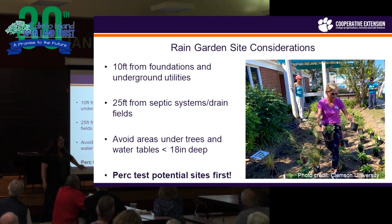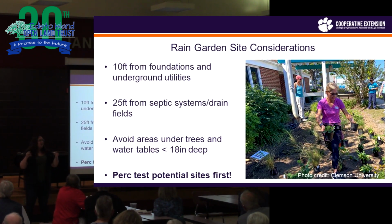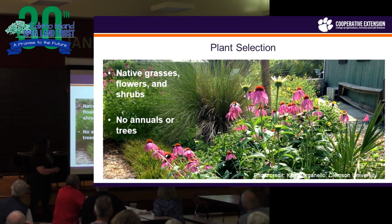And then you want to always perk test your potential sites first, meaning you dig yourself a hole, you fill it with water, and you wait to see how long it drains. If it drains within 24 hours, go ahead, you've got a great site for a rain garden. If it takes over 24 hours to drain, you're not going to want to put a rain garden there. And pro tip, don't do this just after a rain, and don't do it in times of drought, because you will get different answers with that perk test.